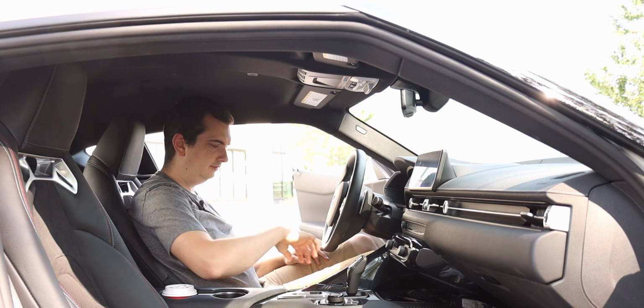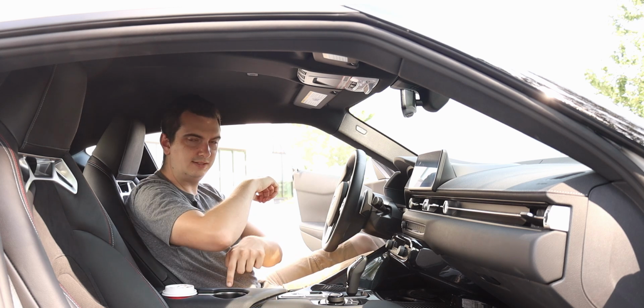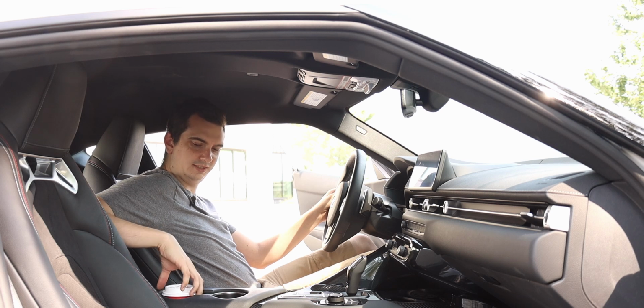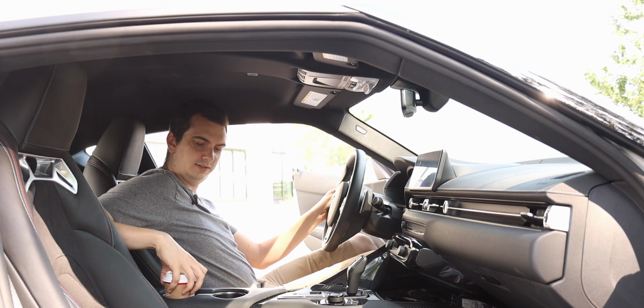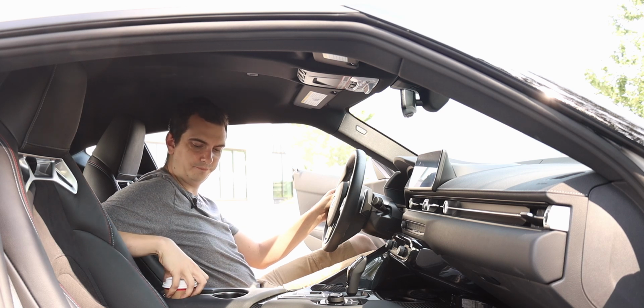One small issue that I have with this interior has to do with the placement of the cup holders. If you just rest your hand like this or around the shifter, then your elbow is inside this front cup holder. And if you're driving and you want to grab your drink, it's a little bit awkward. Plus, if you don't have a firm grasp on it, then you could end up just spilling it everywhere.